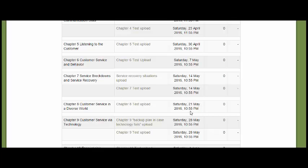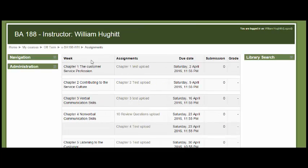Notice that the time is almost 11 o'clock at night. I'm probably not going to grade stuff at 11 o'clock at night or midnight. I'm probably going to grade it Sunday morning, but the work is due by Saturday. So please keep that in mind as you're working on things.